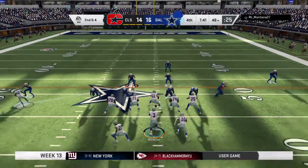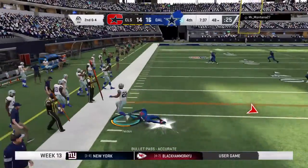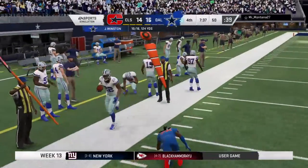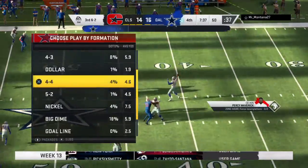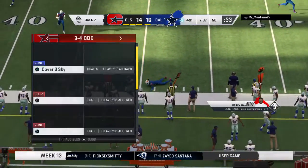Now a 2nd down throw for Winston. That one complete to Yeldon. Winston's pass complete to T.J. Yeldon. A gain of 2 brings up 3rd and 2.